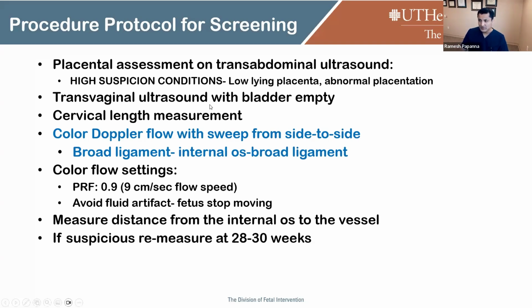And we do this on transvaginal ultrasound, bladder empty, you do cervical length measurement, then you do a color Doppler sweep from side to side. What do you mean side to side? Sometimes it happens that they have a vaginal probe, and you move the probe side to side, but your tip is still at the internal os. So the good way to do this is to get the tip to the broad ligament on one side, and then move it to the other broad ligament. You can pick a pattern, left to right or right to left, pick one. That way you always know it's going from side to side, and you do a very slow movement of the probe from side to side, and you keep the color flow PRF around 9 centimeters.